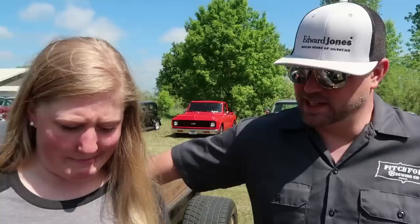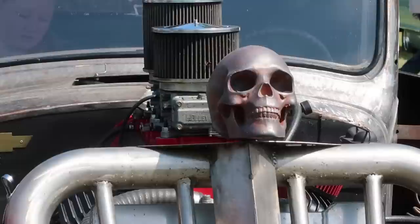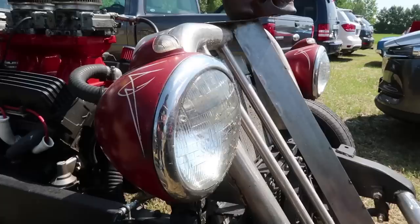More like skulls, because we're both into skulls. I was military, she's a death investigator, so we like skulls a lot. We have them all over the place, ring and everything. So, just make it ratty and nasty and Mad Max looking. So what's in it? It's a 355 Chev, just a 350 bored over. Cool. And hopefully be building a blower motor for it for next summer.